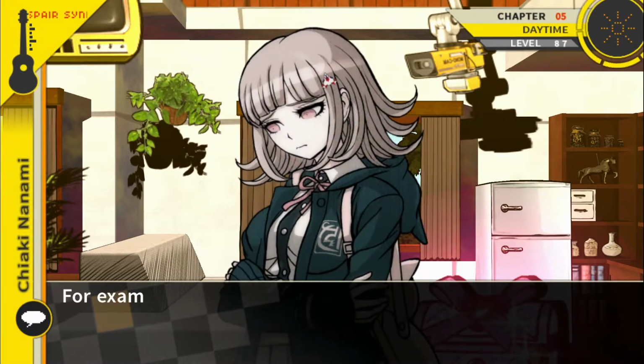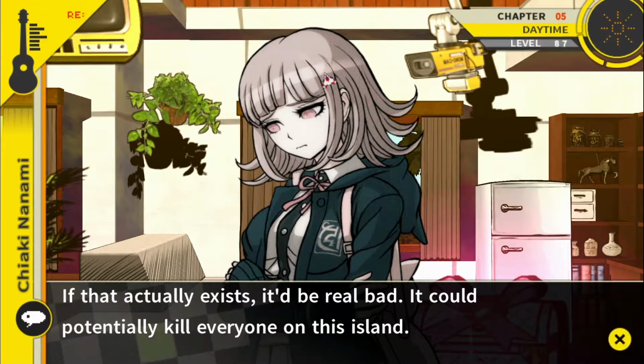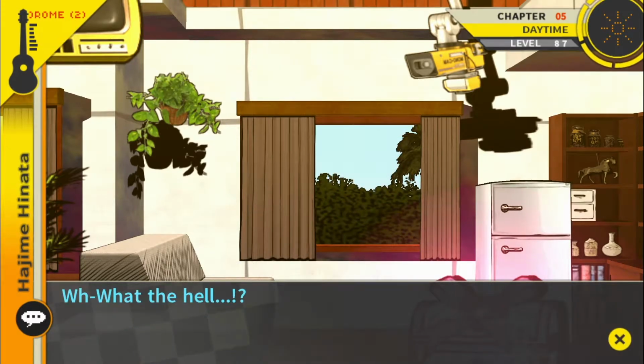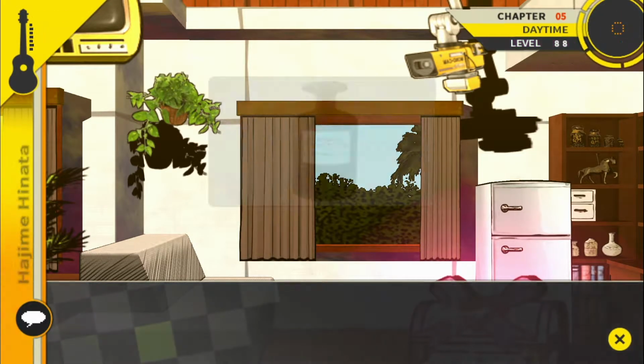Another trap? Perhaps. For example, maybe he was making some kind of trap using this poison before he died. If that actually exists, it'd be real bad. It could potentially kill everyone on this island. Everyone on the island? What the hell? Nagito, are you still trying to make us suffer? Are you still trying to make us suffer even after you've died?